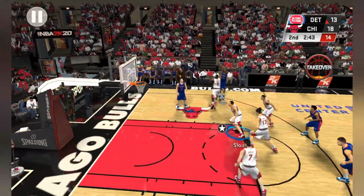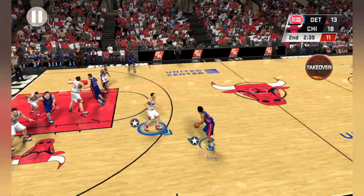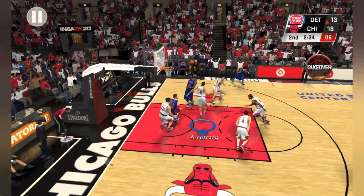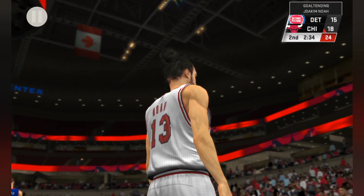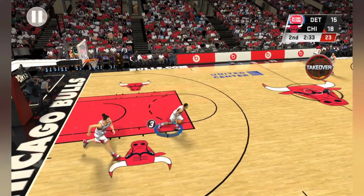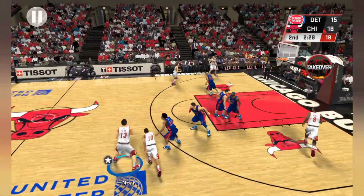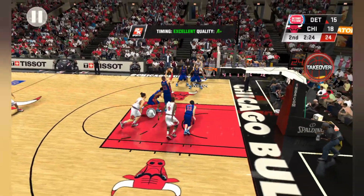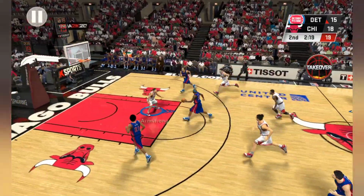Richard Hamilton on the wing. They recover it. Second chance effort. Should be a goaltending call here, so they'll count the ball. He almost got to that shot in time, but not quite. You can't touch the ball once it's on the way down. Back to Noah. Here's Sloan. Pass to Kukoc. Here's the screen. The shot is good. He certainly didn't take advantage of the poor defense, but they can't count on him to continue missing.